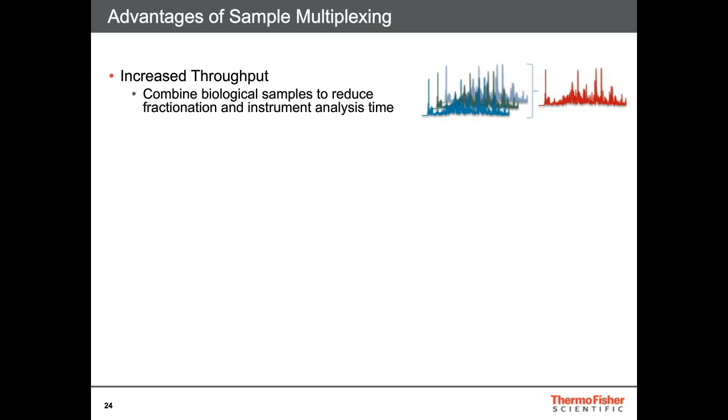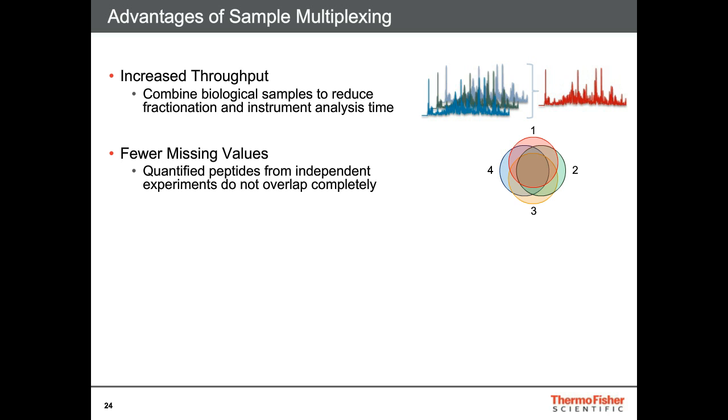Some of the advantages of sample multiplexing is that you get your time back. You can basically combine multiple biological samples into one and do one single fractionation and LCMS analysis so that you can basically analyze up to 10 samples at once. Another advantage is that there's fewer missing values. Since all the samples are combined into one LCMS run, virtually all the peptides that you see can be quantified, and therefore there's fewer missing values from run to run.